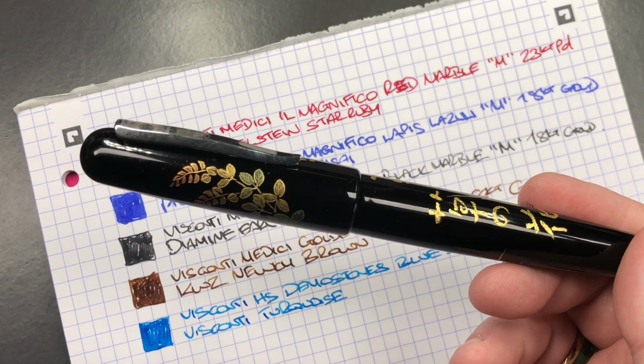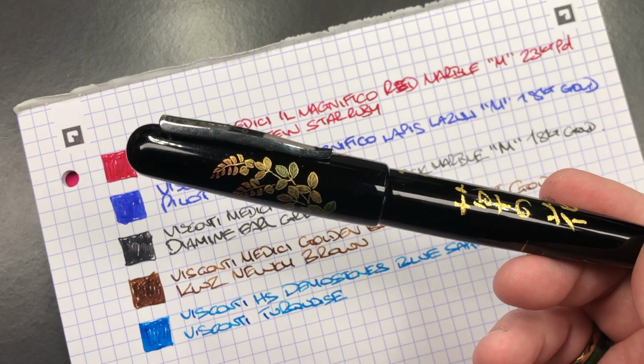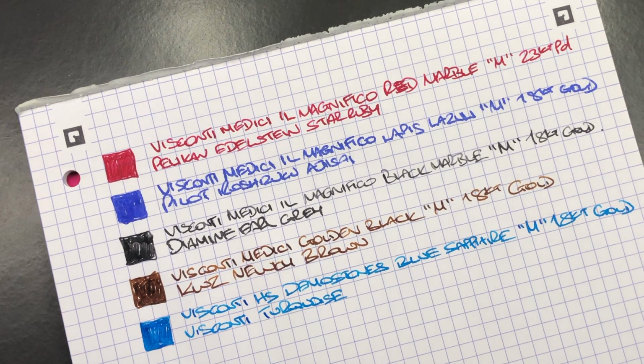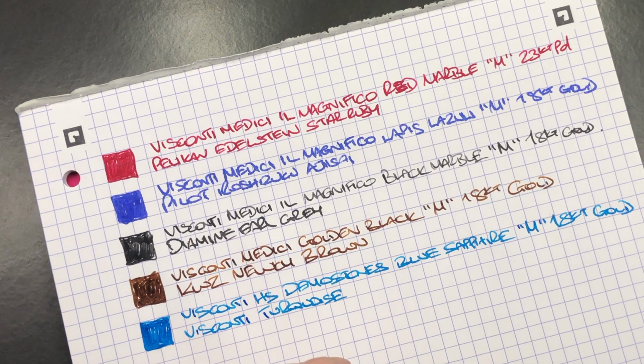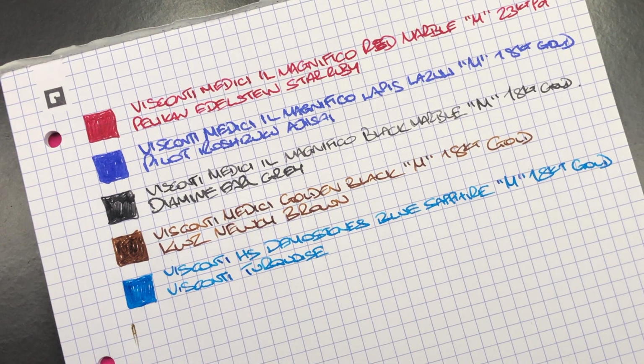The next pen here is a Danitrio Chinkin Kage Momata on Takumi. I did say that this has a bit of a flexible nib, and it's already running out. Let me just check. Yes, it is dry. So I'm going to have to re-ink that one.